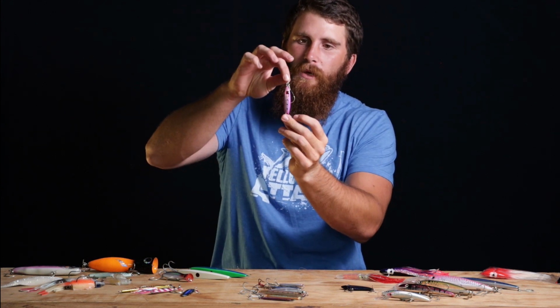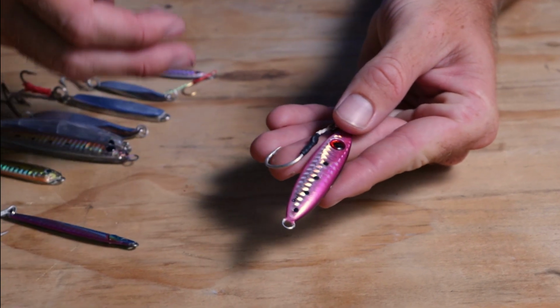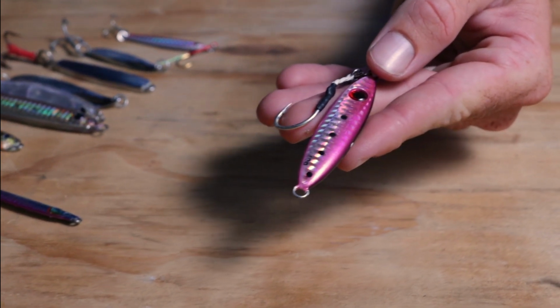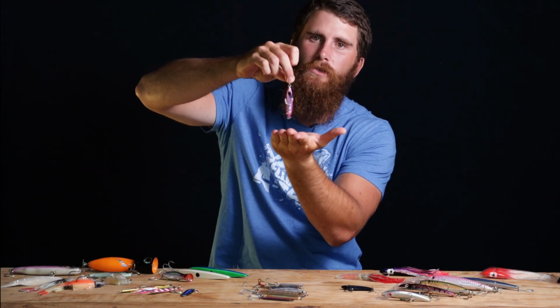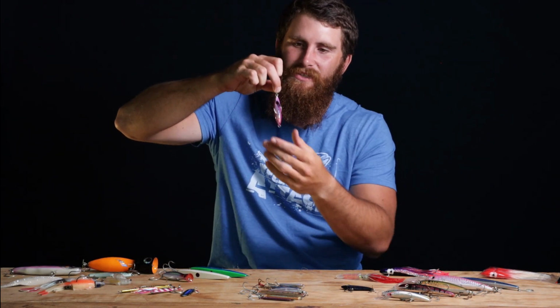It's just exploded worldwide. You get tiny little metal jigs like this with a single assist hook or stinger hook. You can put more on, but generally I like it like here on top. So as soon as it hits the bottom, that hook isn't going to hook into kelp and you're not going to lose your pretty lures, okay?